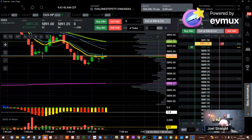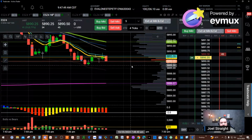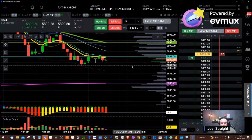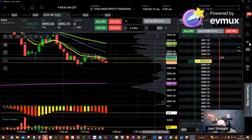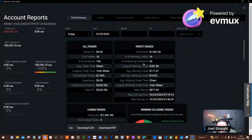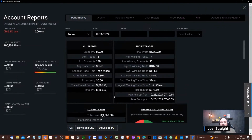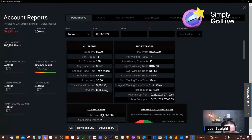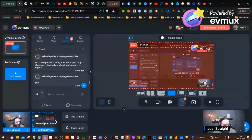Okay, down 265 on the day. Counts positive at 236. Pretty good comeback, considering I think I was down 1,500 at one point. Yeah, we made 15.6. All our loss right now is solely fees. Look, our fees are 265.20, and we're negative 265.20. So technically, we're at break even on the day. Not bad, considering I think I was down 1,500 and some change.